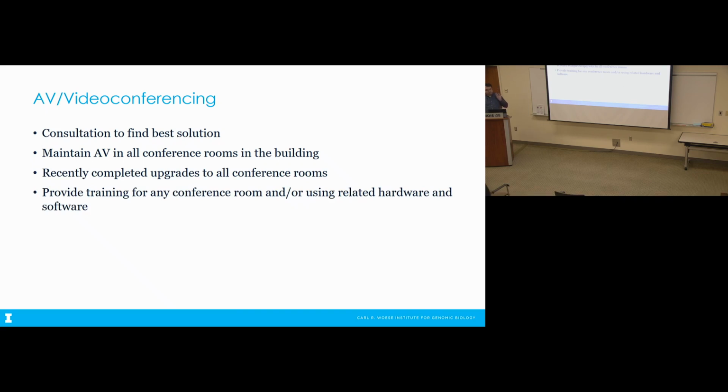We recently completed upgrades to all the conference rooms, but right now it feels like we're never really done upgrading the conference rooms. We're looking at upgrading the screens to something newer and better in there also. If you also want to have training on how to use the conference room or how to use any of this hardware or software that you need for a video conference, we're open to do that as well.